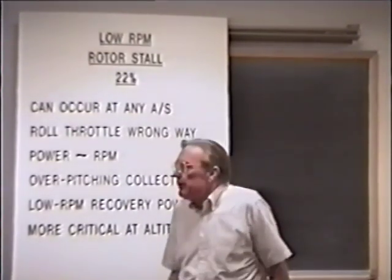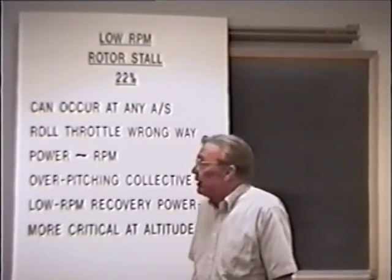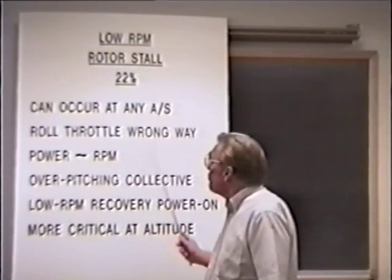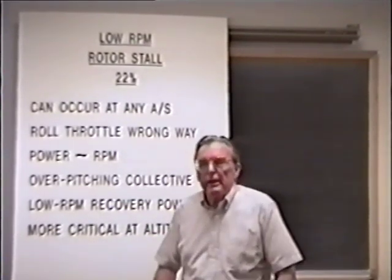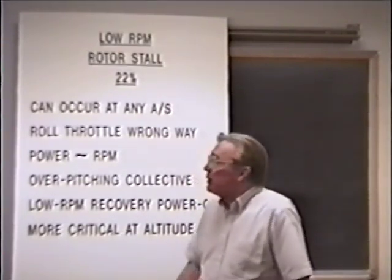What does a pilot do wrong that induces low RPM rotor stall? In some cases, the student or low-time pilot simply rolls the throttle the wrong way and doesn't recognize his mistake quick enough, and the RPM goes too low.